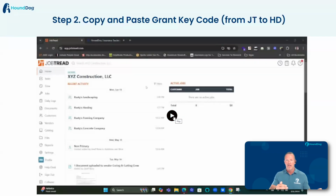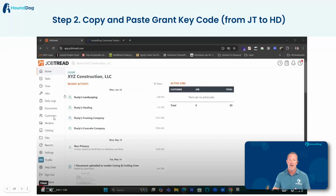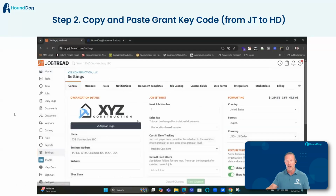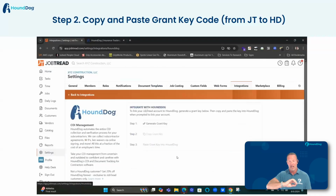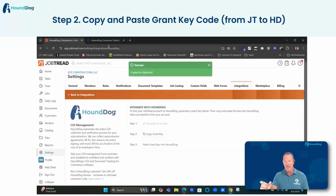So that's setup. Step 2, copy and paste the grant key. This is the step that you guys will do. And again, very simple. Once we go through this, if we did a JobTread HoundDog integration together, we'd set that up. We'd make you feel really good about it. As soon as you're ready to connect accounts, all we have to do is copy and paste the grant key from JobTread into HoundDog. You guys will go into your settings area and integrations and go down to HoundDog and just copy and paste the code. It's like a little password that we just now put into HoundDog.